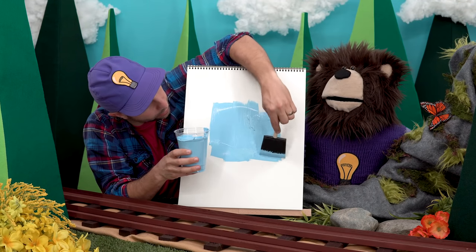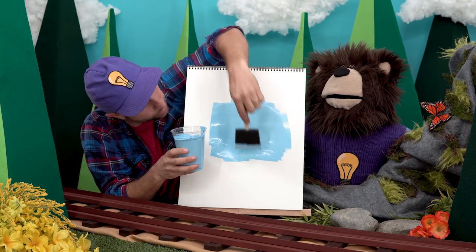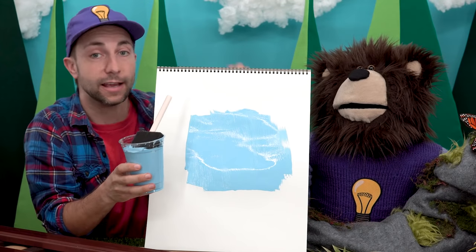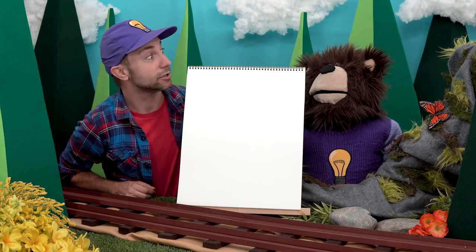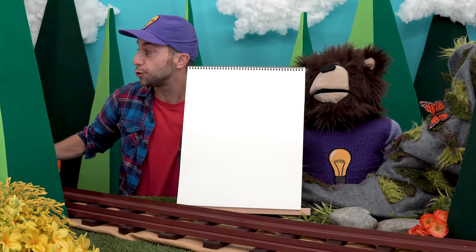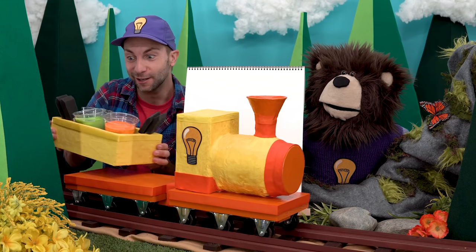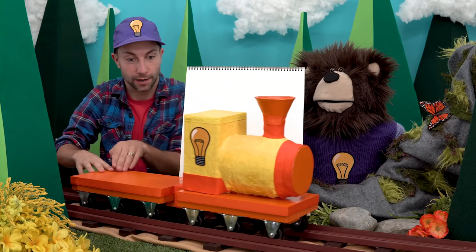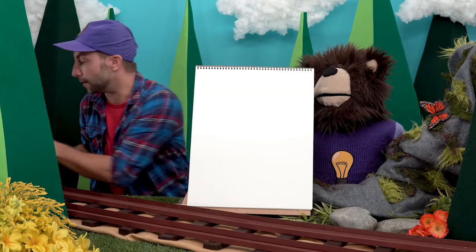Wow. That looks pretty great. Whoops. Okay. That is the color light blue. Light blue. All right, Mayta, here comes the idea train with the next four colors. Whoa, Mayta, look at these colors. All right, so we put these over there. Thank you, idea train. All right, let's get started.